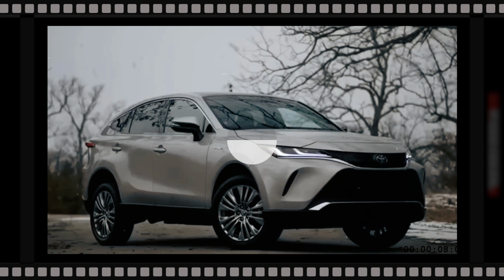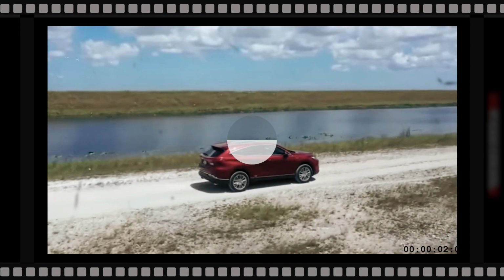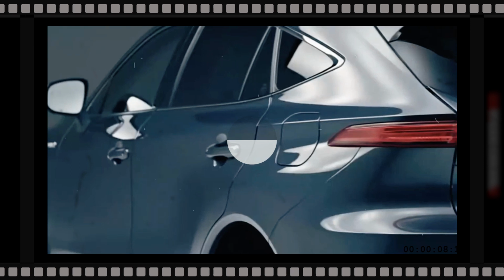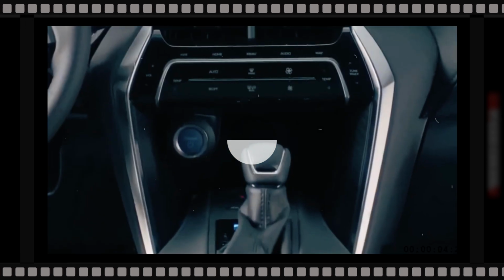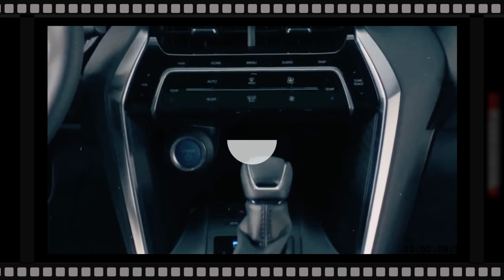Toyota offers the current Venza with a single powertrain that should remain the same for 2024. The midsize SUV comes with a 2.5-liter 4-cylinder engine that's paired with 2 electric motors. Output is rated at 219 horsepower. A continuously variable automatic transmission and also all-wheel drive are standard. This powertrain should go unchanged for the upcoming model year.